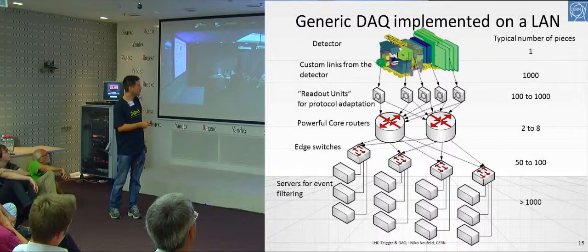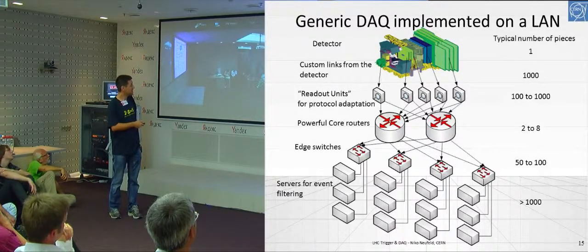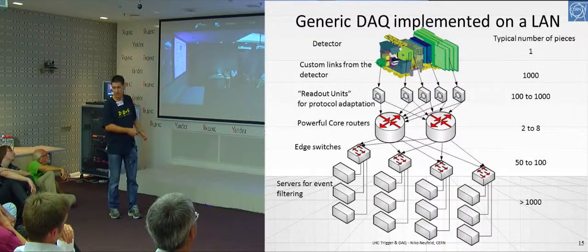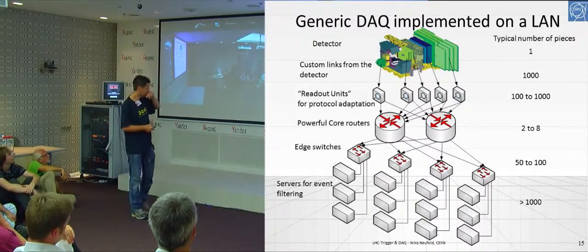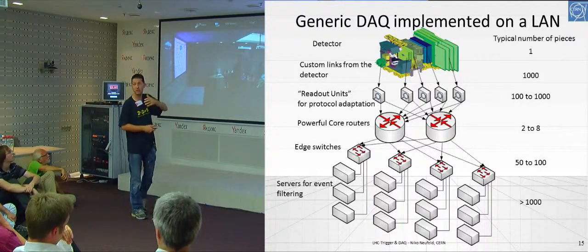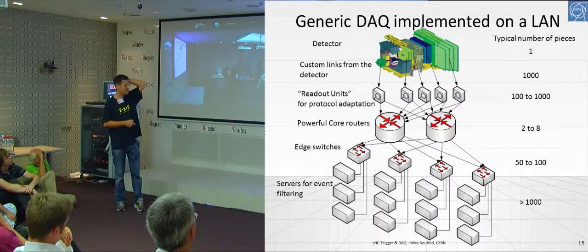And then you feed it through a network of core routers, then into edge switches, and then into a server farm for filtering, where all these magic algorithms run, which we have heard about. These boxes are big, and they are big because they are expensive. This is about 5% of the total cost of our experiment, just in these routers.